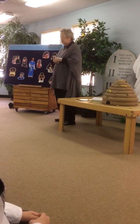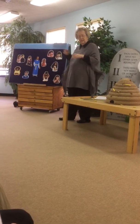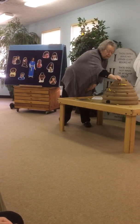You see all these pictures? Can you see them? Rebecca and Rachel, can you see the pictures? Okay, so I'm going to pick a B here, and I'm going to pick this one.